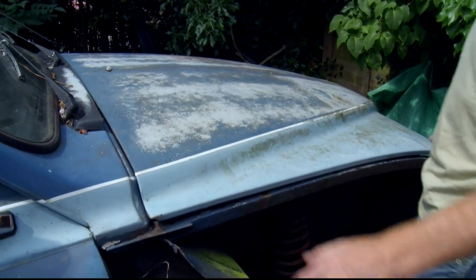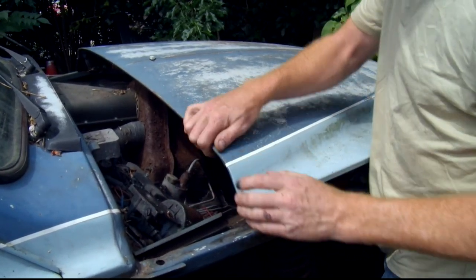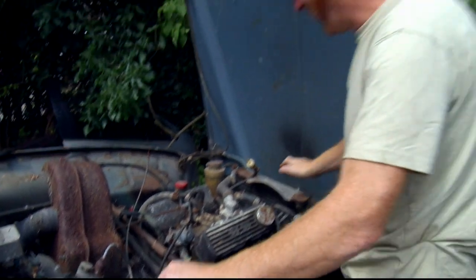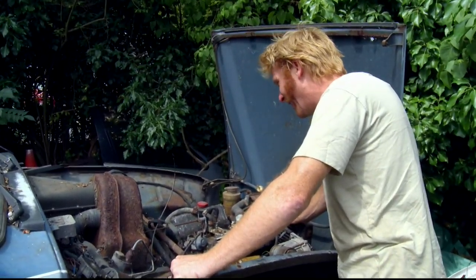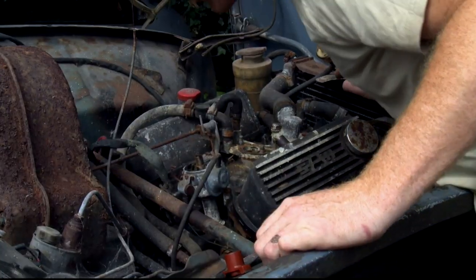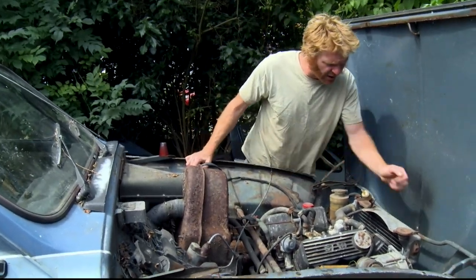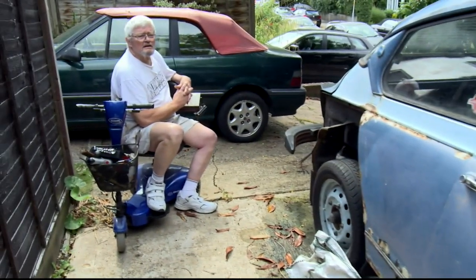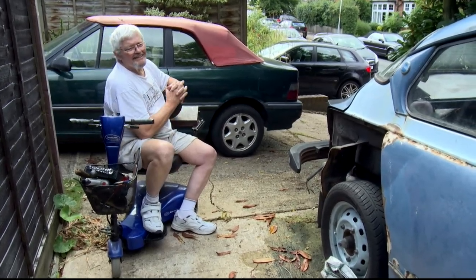Now, I remember with these old bonnets, you do that, and then that. I'll tell you, it's got to be 30 years since I looked under the bonnet of one of these. 30 years plus. It's been in bits for a few years. So what year is this car, Mike? It's 1972, Will. Exactly the same as me. Is that right? It's a good year. Vintage year.